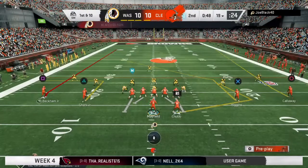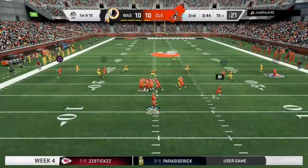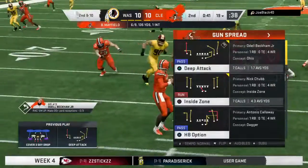That one, a first down pickup of 8. Back-to-back good plays have him on the move on first down. Here's Mayfield. And he takes a shot on the release as this will be incomplete.